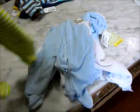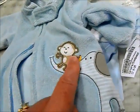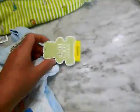And then I got this little sleeper. I thought this was cute too, because it's got a little elephant on it with a little monkey. And then I got this. And this is brand new. This still actually has the tag on it. And it says preemie on there.